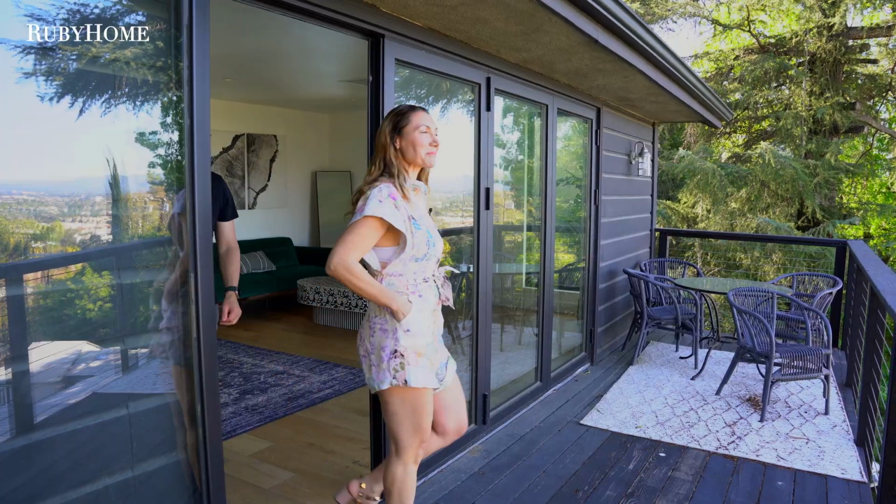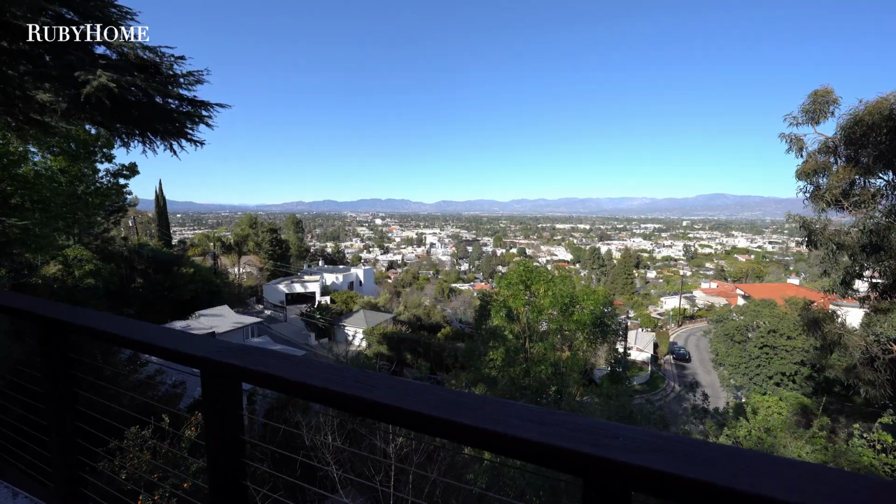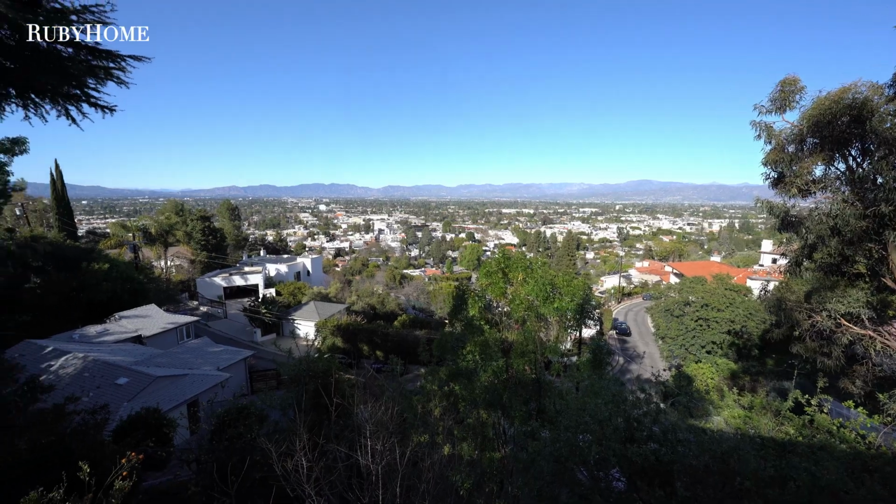Tony, take a look at this most magnificent view. How about waking up to this every morning? I could imagine that pretty easily. It's incredible, right? Yes. Yeah.